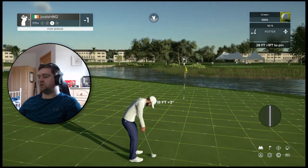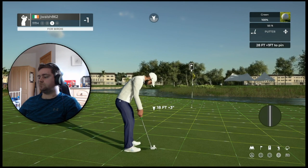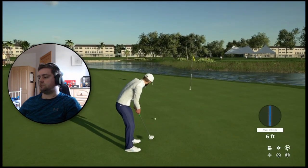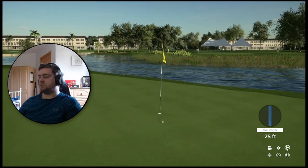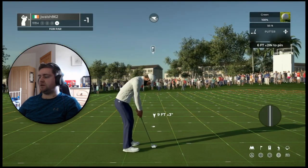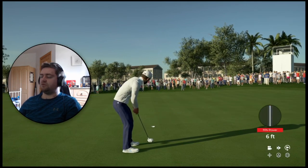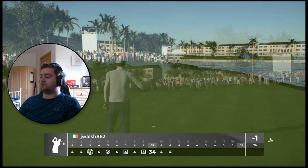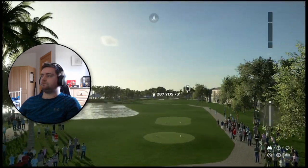See if we can give this one a chance. Still didn't give it enough break, actually. Well, tricky little putt, that one. Couldn't really go too hard on that one. This one's for par. You can see how far past we hit it, despite bringing it back so far. So we stay at one under par. And you're currently sitting at one under for the day.